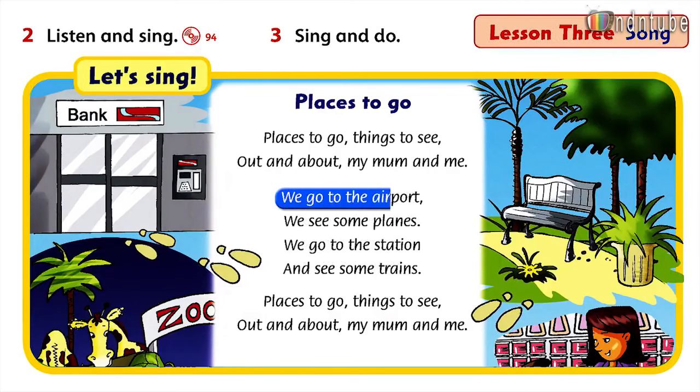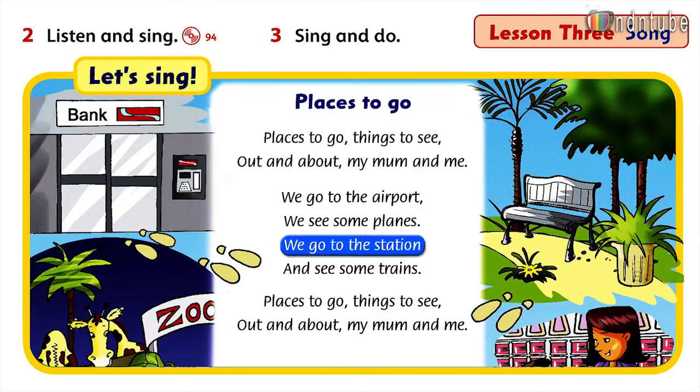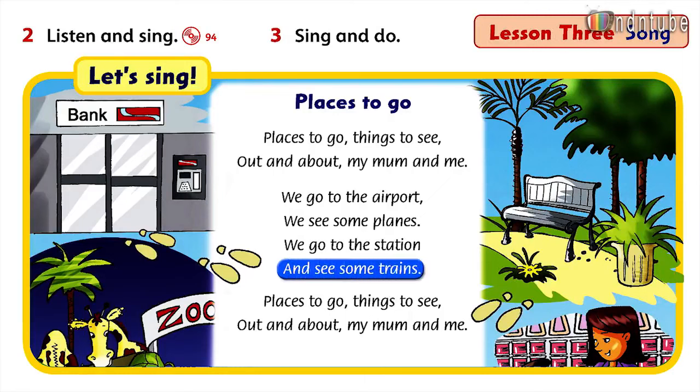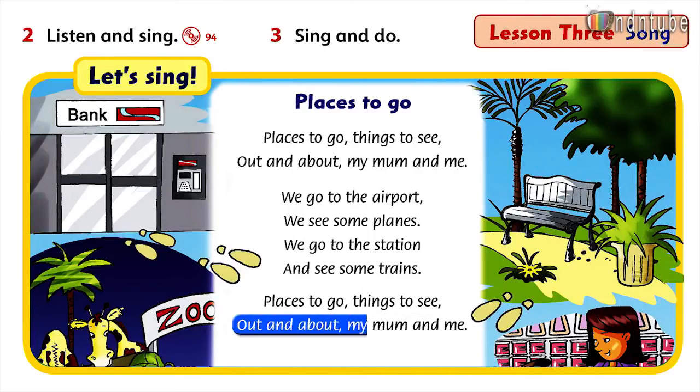We go to the airport. We see some planes. We go to the station and see some trains. Places to go, things to see, out and about, my mum and me.